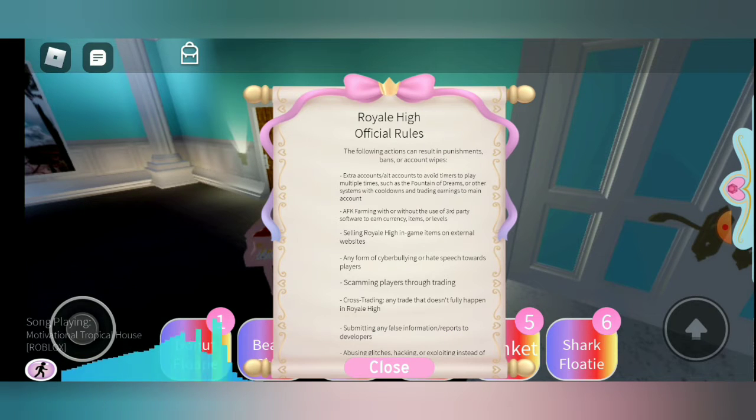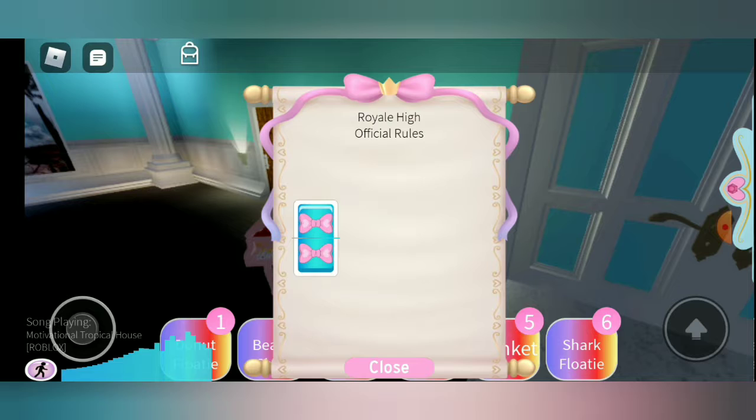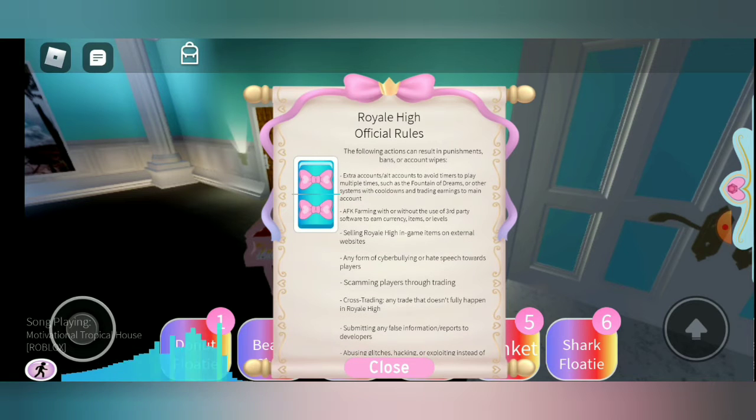I definitely think that this is really cool because before we didn't have the rules, so if any of us were doing stuff that was against the rules by accident, we could have got banned or something and didn't even know why. So I think that this is a really good update. I feel like it maybe should have been in the update manual, but it's fine. Alright, so also it has this really cool scroll thing.